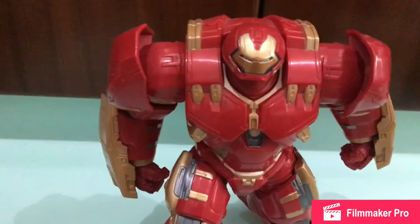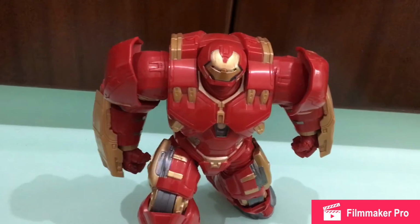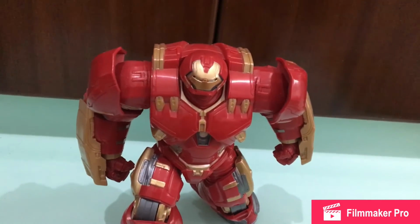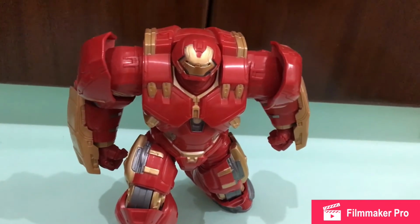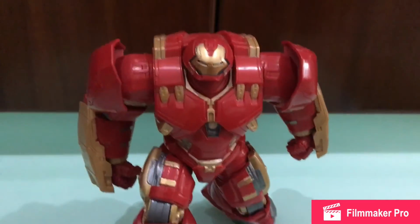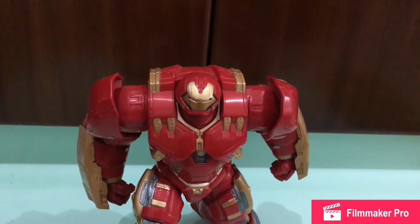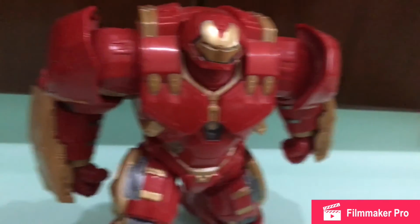So this is the honorable mention, actually, because this figure didn't get into my list, because I put this figure in last year's top 5 Marvel Legends. So I couldn't just put it again. So I got the Marvel Legends Hulkbuster itself. I still really like this figure. Actually, I am not regretting collecting this wave, because this Hulkbuster is badass. Look at that, this is nice, actually.